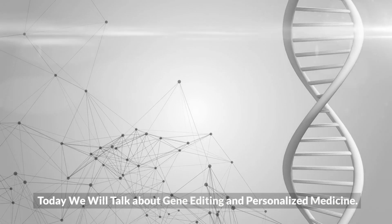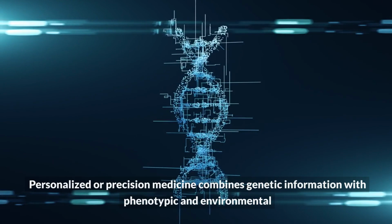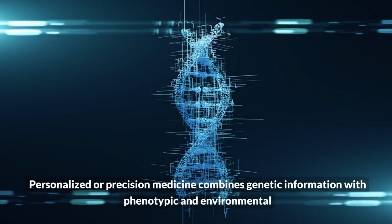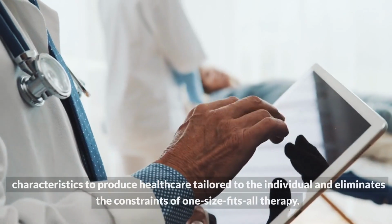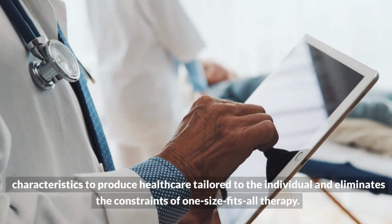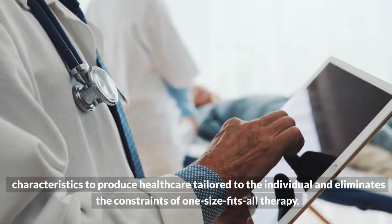Today, we will talk about gene editing and personalized medicine. Personalized or precision medicine combines genetic information with phenotypic and environmental characteristics to produce healthcare tailored to the individual and eliminates the constraints of one-size-fits-all therapy.